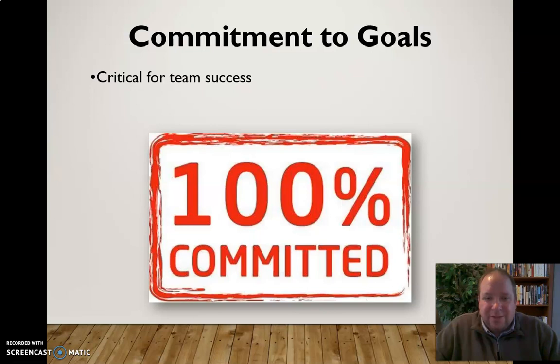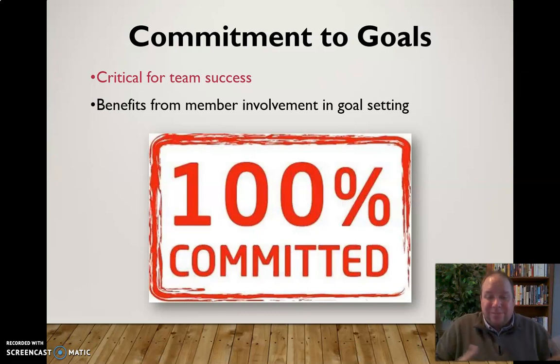If you have somebody who's an outlier and pulling a different direction, then it's just going to do nothing but drag your team down. And it only takes one. So everybody's got to be committed to these goals. One way you can help achieve that is by having team members be involved in the goal setting. Studies have shown that team members are more likely to be committed to the goals of a group when they have a voice in setting those goals and creating those goals. So consider whenever possible that you need to involve group members in setting those goals so that you can achieve that commitment.